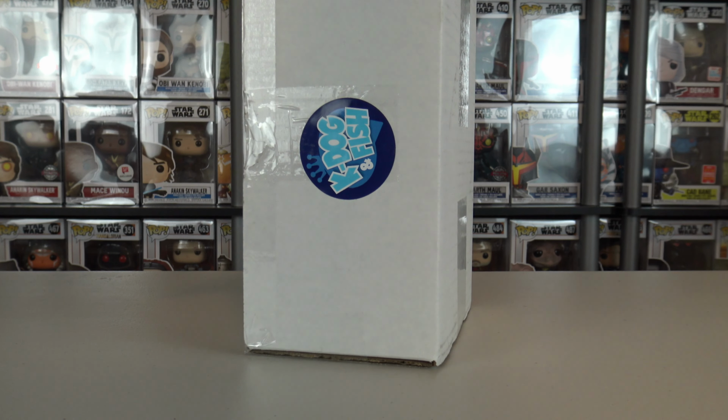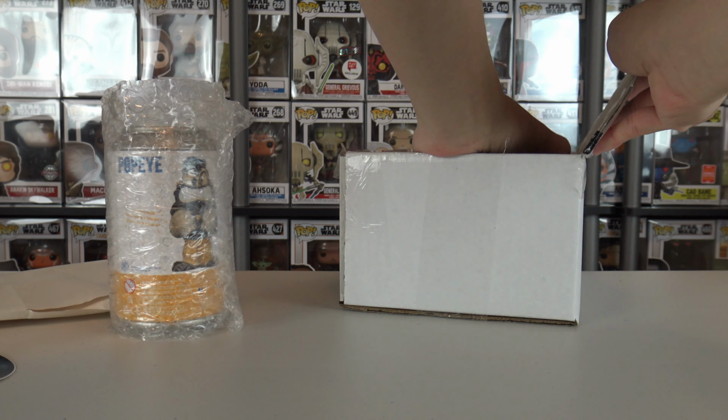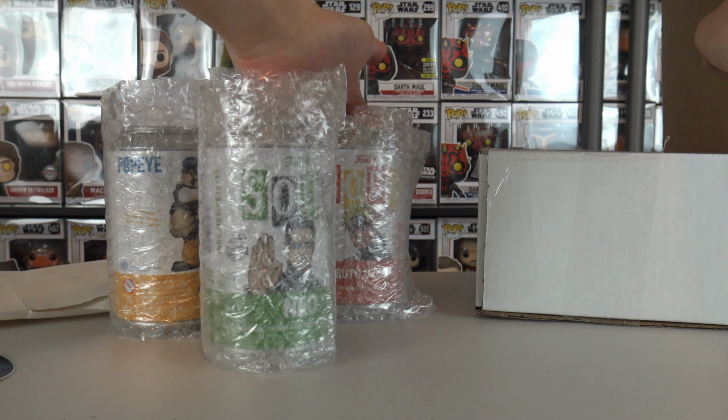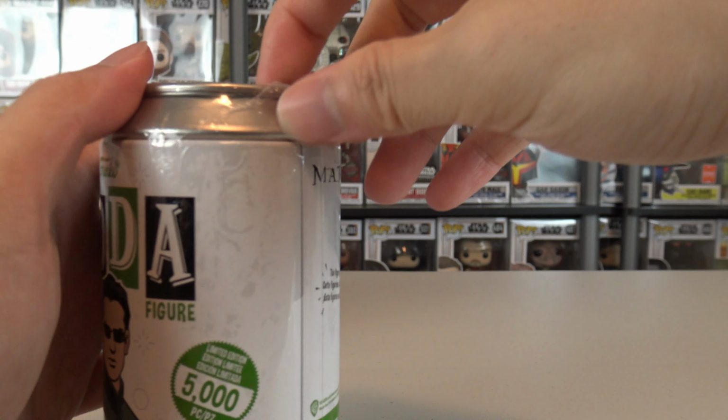Okay, people, we have another mystery box. I'm gonna keep it like this. And in this mystery box, it is three sodas, which I, of course, have no idea what's in there. And of course, I don't know if we have any chases in there. Hopefully we have. Let's crack open this box and see what sodas we've got. There you go. Soda number one, soda number two, soda number three. And it feels like they're all in their respective bubble wraps, which is good.